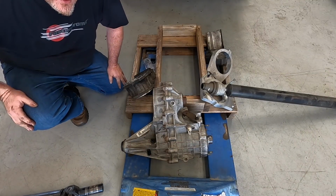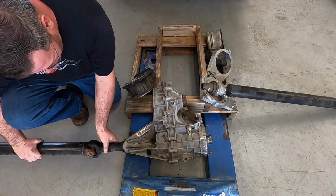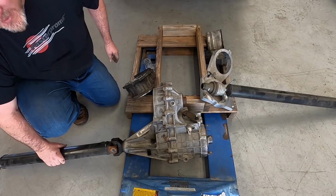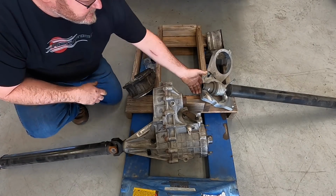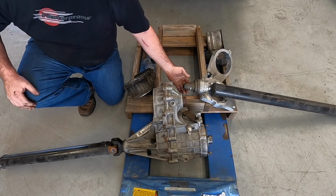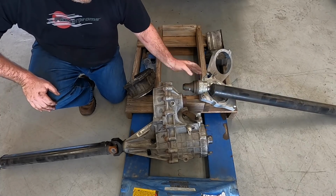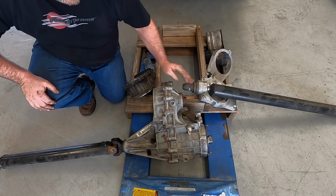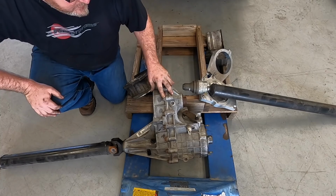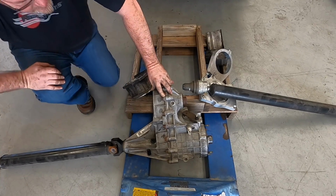One thing we don't know is our splines. This is our rear. We should be good there. Obviously the Trailblazer had this funky CV style, which came out of a nail on the transfer case. So we're going to have to find out what's factory for this vehicle and go ahead and grab one for that. And I want to check, I might have something outside from an old project that we did.